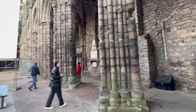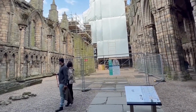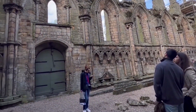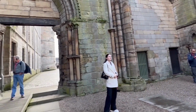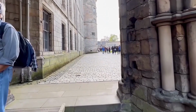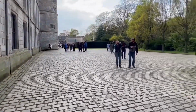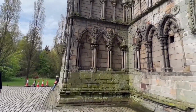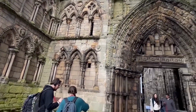Legend has it that the red stain on the floor of Mary's outer chamber room is a bloodstain left behind where her private secretary, David Rizzio, was brutally murdered because her husband was jealous of him. The murder did happen. He was stabbed over 50 times. So, who knows? Maybe it really is a real bloodstain. Unfortunately, though, they don't allow pictures or video inside the palace, so I only have video from the palace grounds. Although that, in and of itself, was gorgeous.